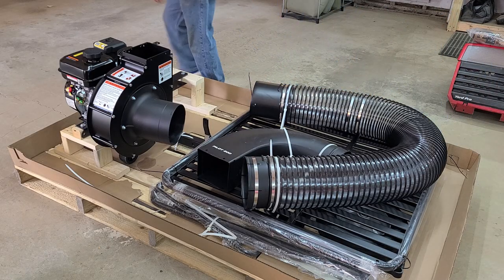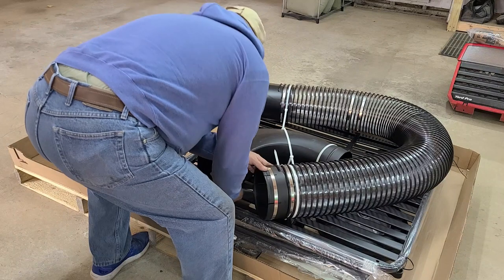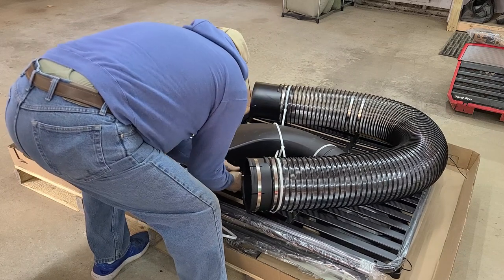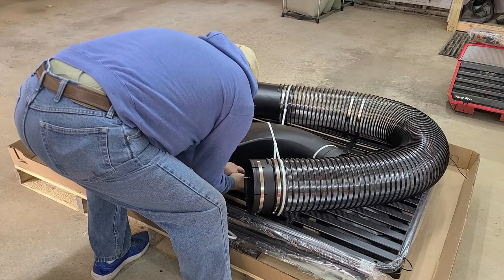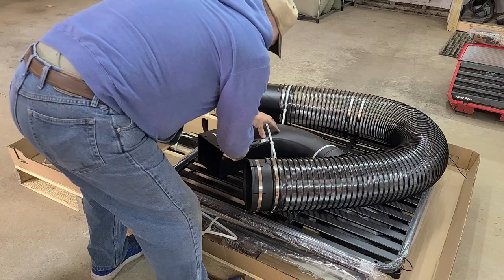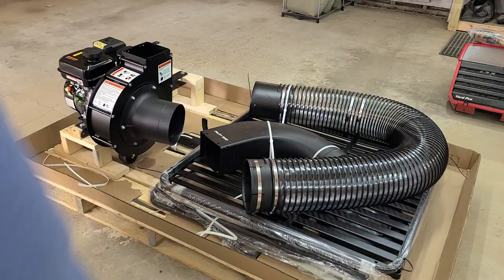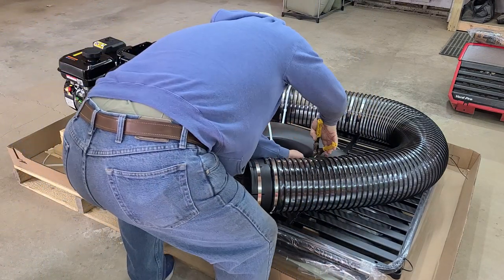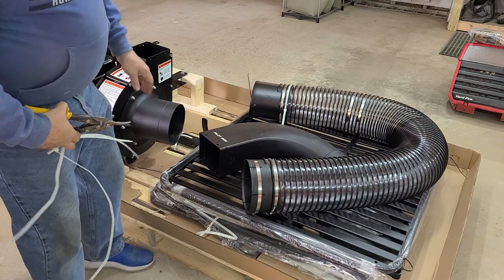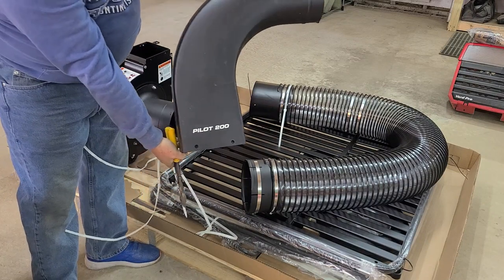Okay, everybody. I'm going to start cutting some of these wire ties here to take all this apart. Let me get some tin snips, that'd probably be better. Sorry for that Bruce Pinder shot. This model here is the Pilot 200.